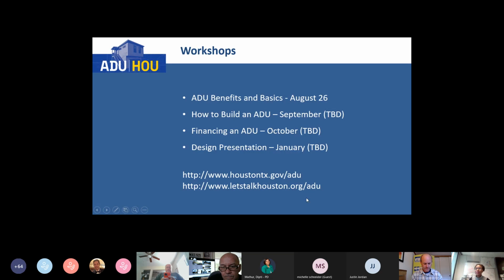So not only do we have the Benefits and Basics workshop today, but we also have 2 workshops planned, one for September, which is going to focus more on how to actually build an ADU. So how do you walk through the planning and permitting section, the permitting department at the City of Houston, as well as talking more in depth about financing an ADU in October. We should have dates online within the coming week for those workshops. And in January, we'll be holding a design presentation. That design presentation will highlight the design competition winner.